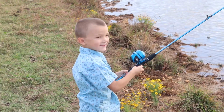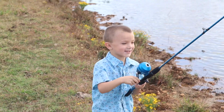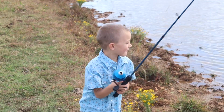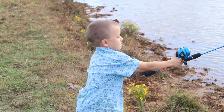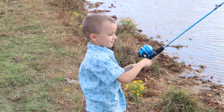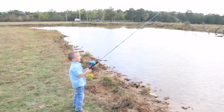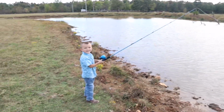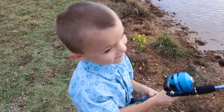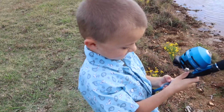Ransom, do you always put your tongue out when you cast? Yeah. Why? Because you're concentrating? Ready? Ready. Good job. Love it. You're a good fisherman, Ransom. I'm not really in. I'm just waiting till a bite. Wait until you get a bite? Yep. Hey, I think you're a pretty good fisherman. Just keep it up, okay?